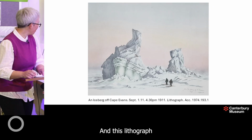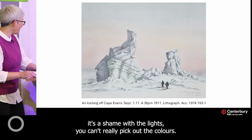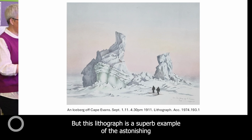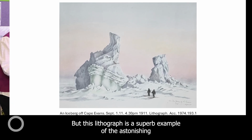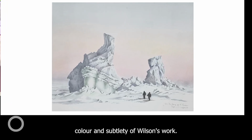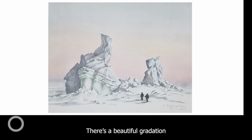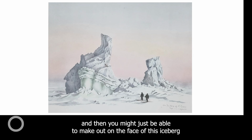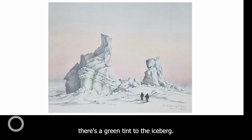And this lithograph, it's a shame with the lights, you can't really pick out the colours. It looks so much better on my computer screen. But this lithograph is a superb example of the astonishing colour and subtlety of Wilson's work. There's a beautiful gradation of colour in the sky that goes from blue into yellow, into pink, and then down to grey. And you might just be able to make out on the face of this iceberg, there's a green tint to the iceberg. So it's a really beautiful lithograph for that subtlety of colour.